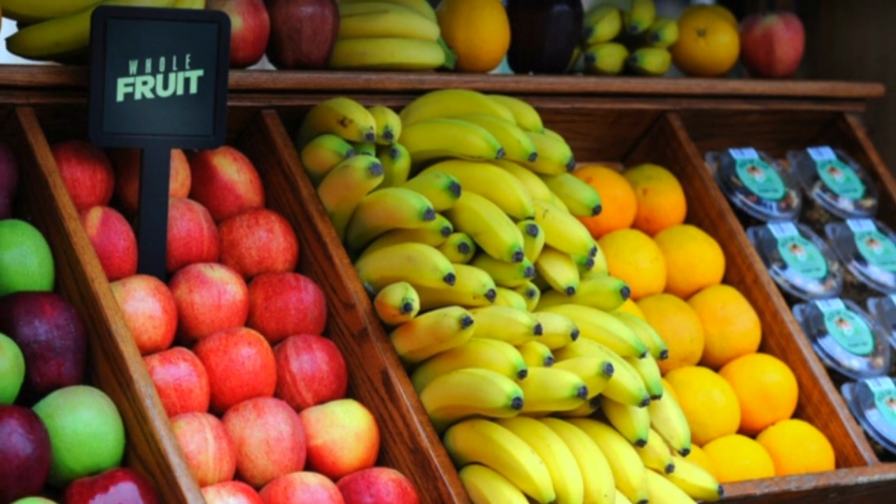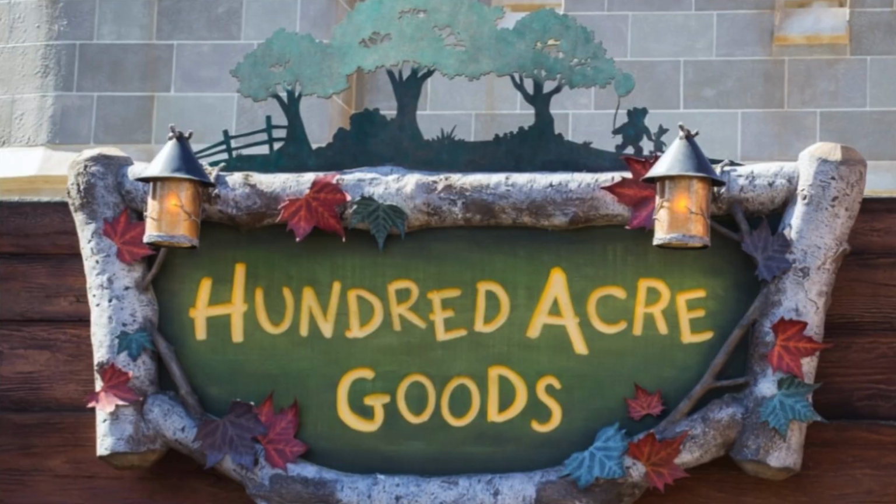So that is all the places to eat. The signature restaurants, the table service, the quick service and all the snacks too. Gee, I'm hungry now. Let's move on to the shops, and I'm going to start us off one of my favourite shops in Magic Kingdom, 100 Acre Goods.